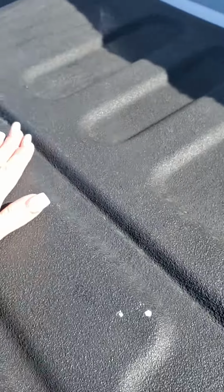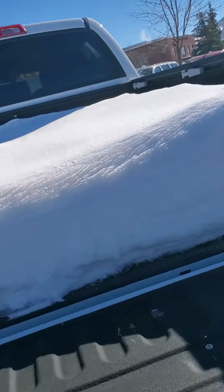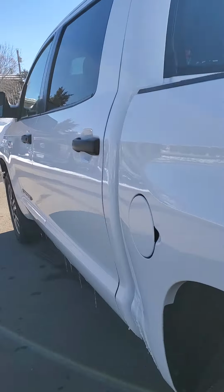Factory bed liner. I always point that out because that's way better than aftermarket. We've got those tie downs on both sides. Okay, and it's a lightweight tailgate because I did not grunt when I had to put it up.